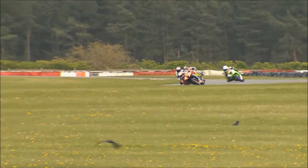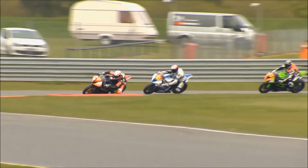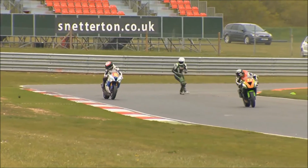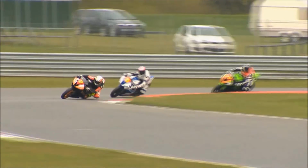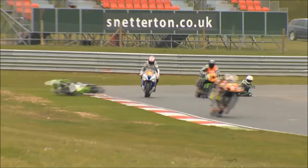Curve, and Harry Truelof thought about a move, and here comes Milo Ward as well. Will there be any change at the front? No. And where's Milo Ward? Oh my word! That was unbelievable. Milo Ward comes off his bike, cartwheels across in front of Harry Truelof and Davey Todd, and that could have been catastrophic.